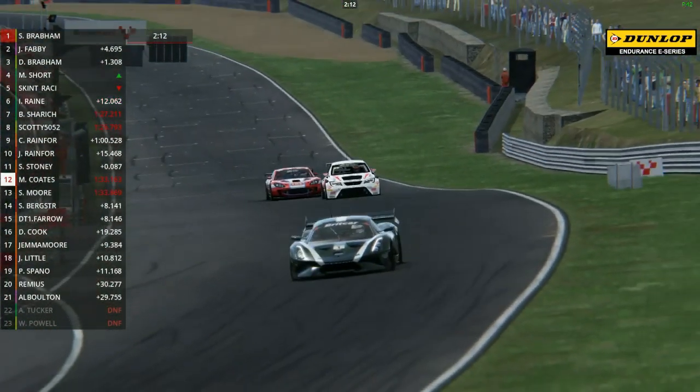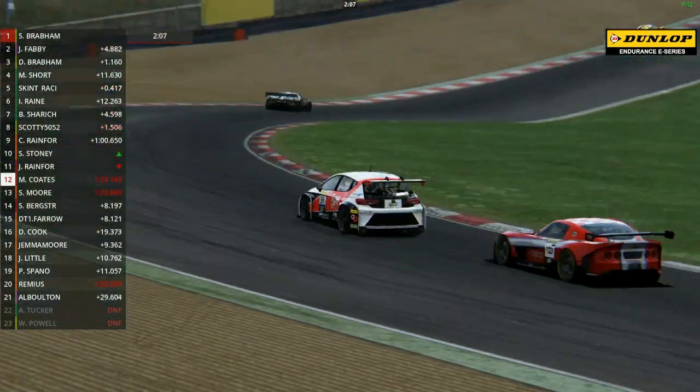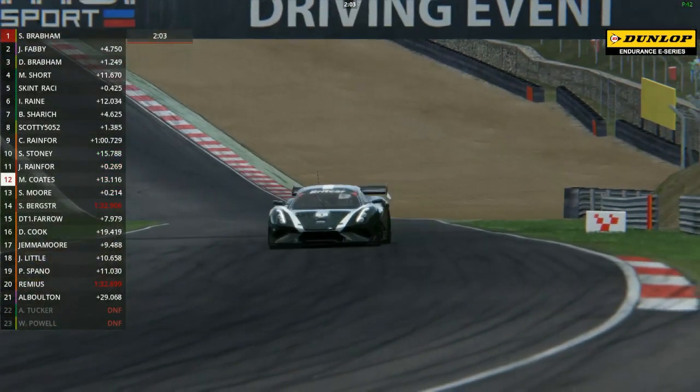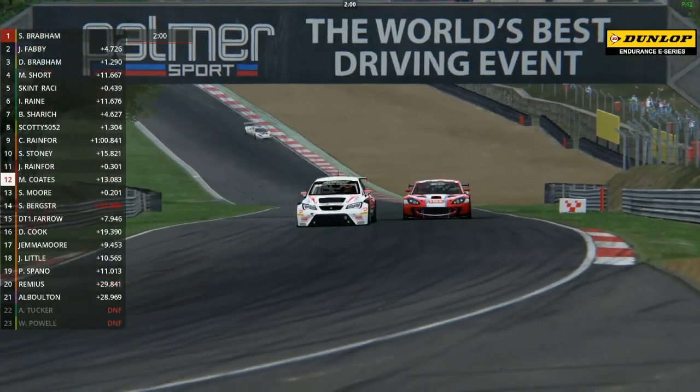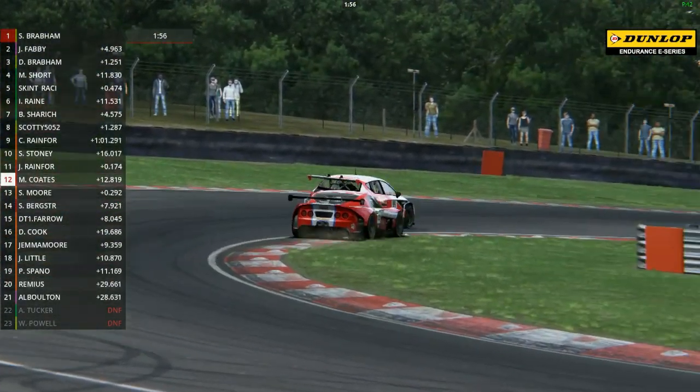He gets a slightly better run over the line, and actually he's going to be okay by the time they get to the braking zone for Paddock Hill Bend. So Max Coates and Sarah Moore having a real ding-dong here. Scott Stevenson just ahead, having lapped them. He's only 1.3 seconds behind Ben Sharich as well, so he's got his own battle to be had here in these closing stages.